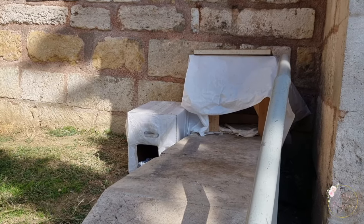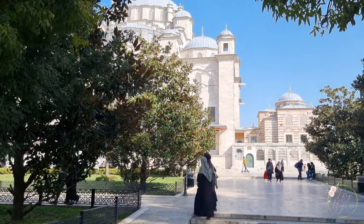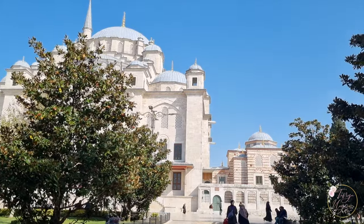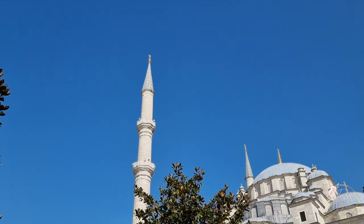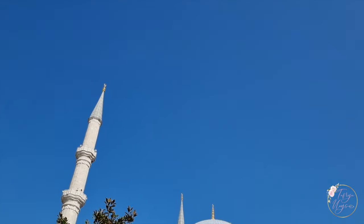They have these little makeshift houses for the cats. So cute. This is Fateh Mosque. Again, really beautiful. All the mosques are really beautiful. I love the structure of them. The minaret, and look at the sky, wow. Love that blue.